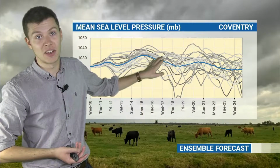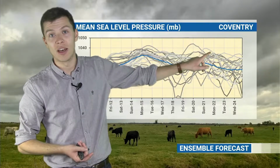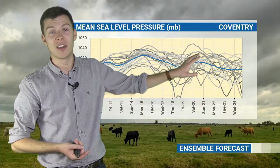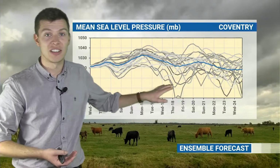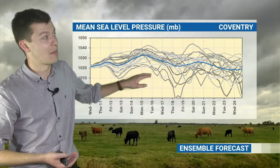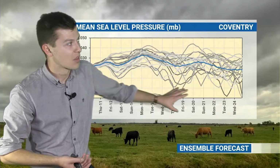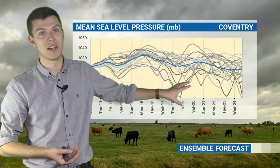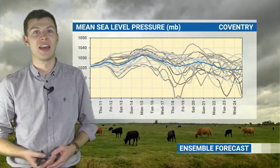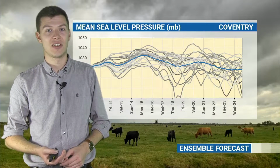Some, as we mentioned, with that high ridging a little bit further east, bringing more settled conditions, generally more settled weather, a bit drier. Others bringing lower pressure as that high moves away to the west, and we potentially see some little lows develop and run down the North Sea. So a lot of variation, potentially some quite unsettled conditions, some little areas of low pressure, some wetter weather, but on the converse side of that, it could be a little bit more settled for the end of next week.